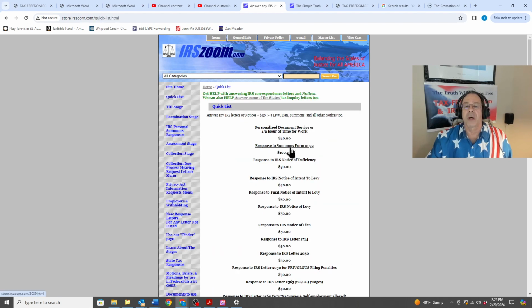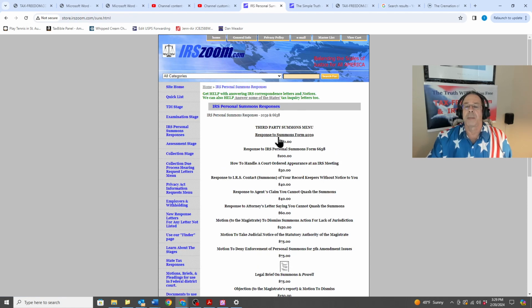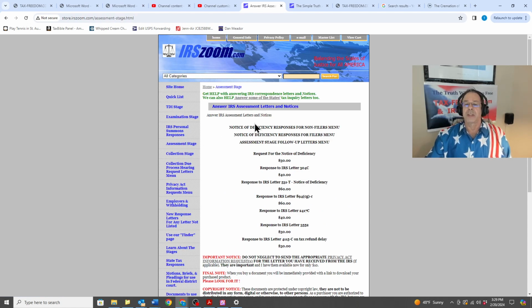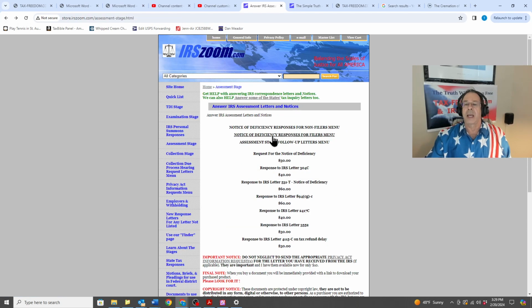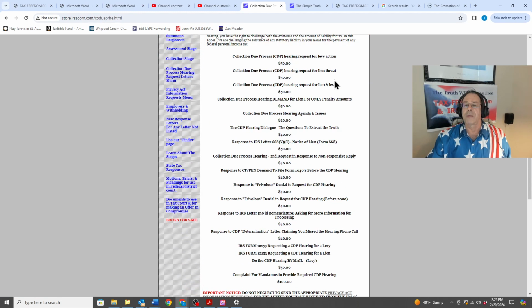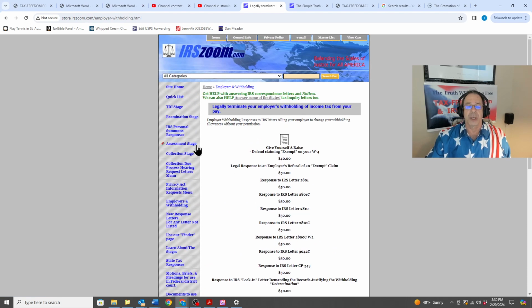I've got a quick list of documents used quite often. Then you have the TDI stage, the examination stage, documents to answer a summons, a third-party summons menu. You got the assessment stage documents, notice of deficiency responses for non-filers and for filers. We got collection due process hearing requests for levy, for lien and levy, for penalty. We got letters for withholding, give yourself a raise, claim exempt, shows you how to do that.